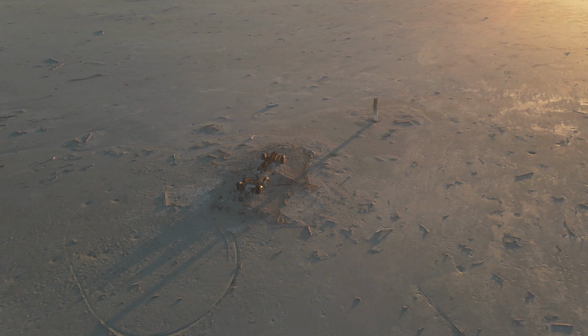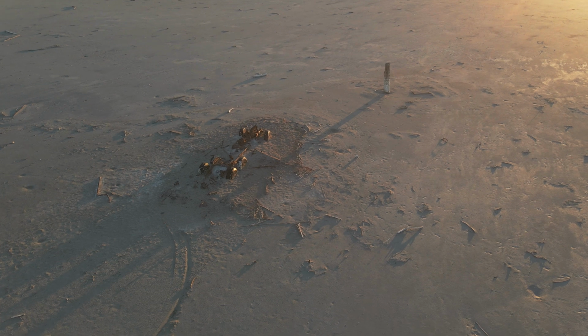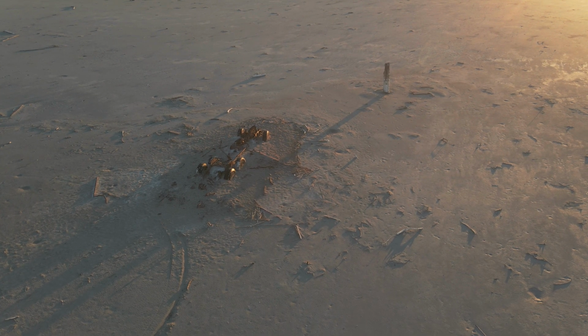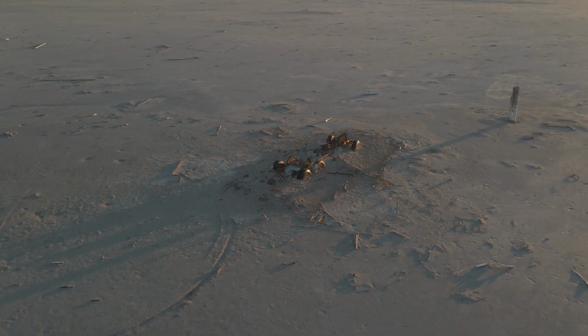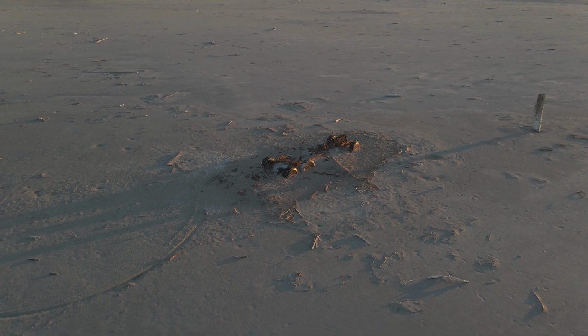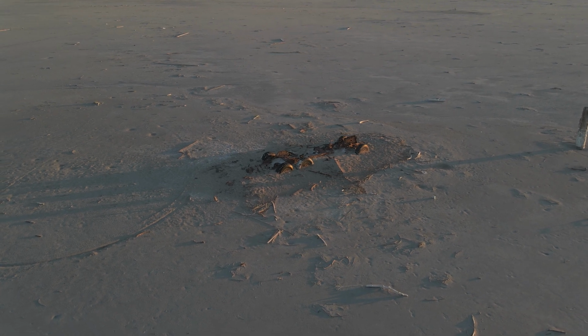So I'm not sure what kind of vehicle this was. I'm suspecting something like a dump truck. And why somebody would drive that out here onto the sand, I don't know. But let's just say that it was the last thing they did with this vehicle, because it went no further.